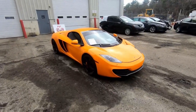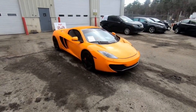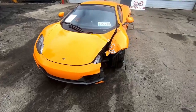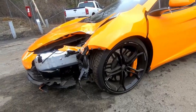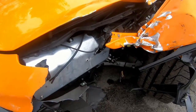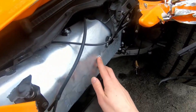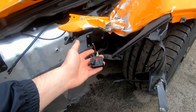Behind the 911 is this beautiful orange 2013 McLaren MP4 12C. This one has hit up front, which doesn't look too bad, just some minor suspension damage, or maybe major suspension damage, but regardless, there's suspension damage, fender damage here, and then the hood is damaged. It looks like there's no frame damage at all. This frame rail looks pretty straight. Some stuff got broken off over here. Even the headlight harness survived, so this is definitely a good sign.